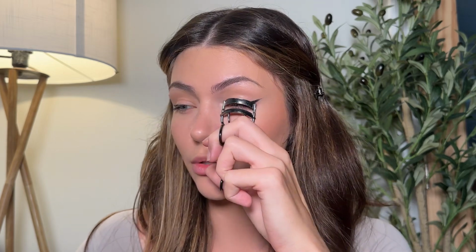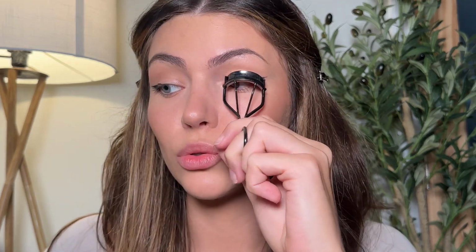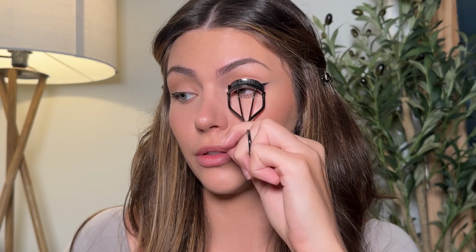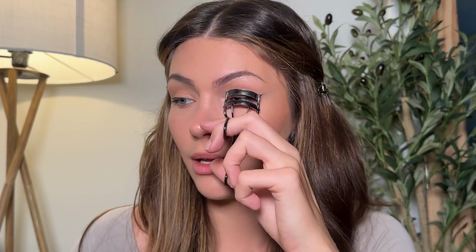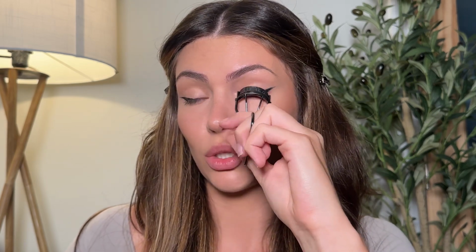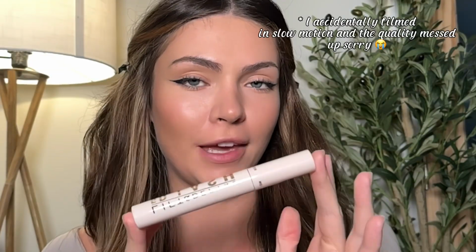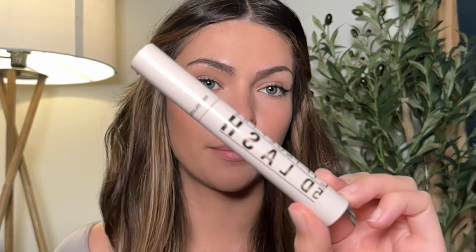Let me tell you something, if you have naturally curly lashes, you are so blessed because mine are so straight. I cannot apply mascara if I don't have my eyelashes curled because otherwise you can't see them. They are that straight, you cannot see the mascara. So now I am just curling my lashes so that they are at least a little bit visible when we put on mascara. I'm going to be using one of my favorite drugstore mascaras, the Revolution Lift and Define 5D Lash Mascara. This one really makes my lashes look super long and it lasts all day.